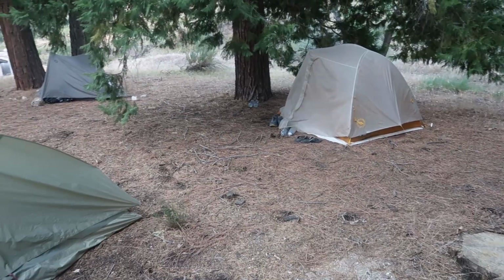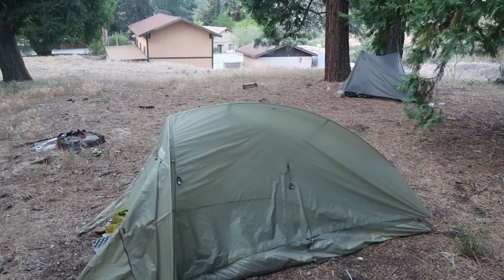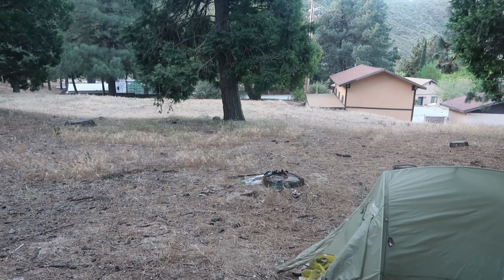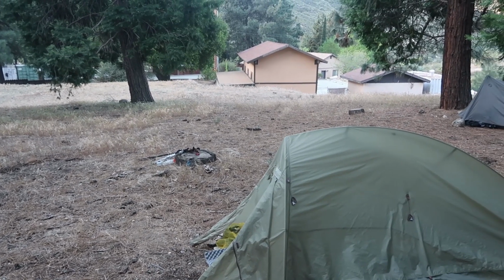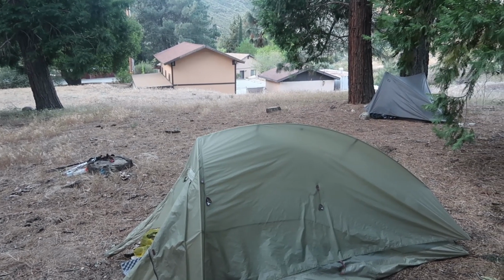All right, good morning. This is where we ended up camping last night. We did camp behind the ranger station. You can see the highway right there. You can hear the cars going by. It was nice. There was a little picnic table. Everybody sat on that, cooked dinner. They have water that you need to filter, but it's coming out of a spigot, so it's convenient.